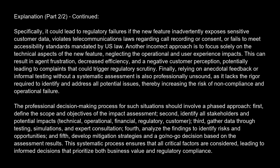The professional decision-making process for such situations should involve a phased approach. First, define the scope and objectives of the impact assessment. Second, identify all stakeholders and potential impacts: technical, operational, financial, regulatory, customer. Third, gather data through testing, simulations, and expert consultation. Fourth, analyze the findings to identify risks and opportunities. And fifth, develop mitigation strategies and a go/no-go decision based on the assessment results.